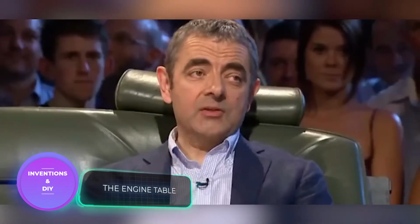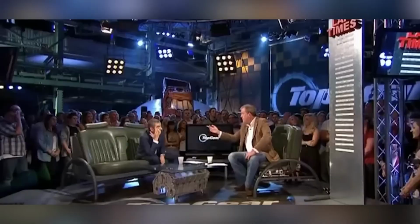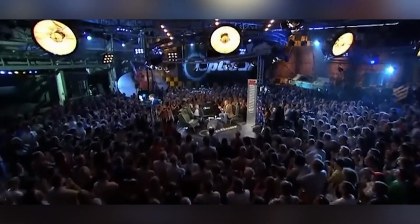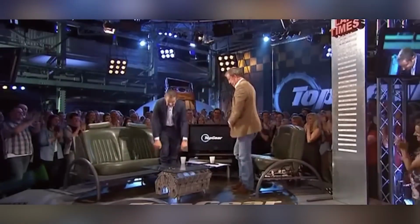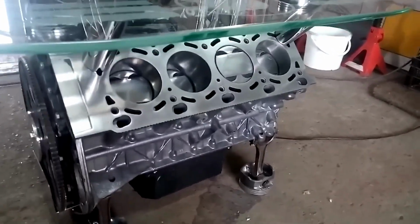If you're a fan of Top Gear, you'll surely recall the iconic moments, from playful jabs at Captain Slow to entertaining mini celebrity guests. However, one particular item that stands out is a truly extraordinary table. As the online buzz goes, it's crafted from a Jaguar V12 engine.